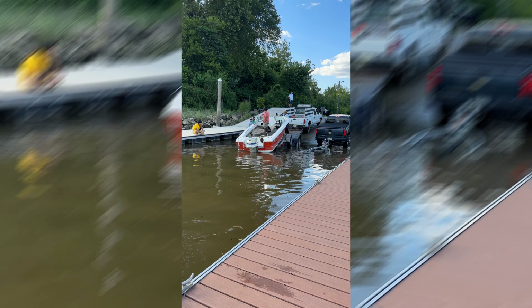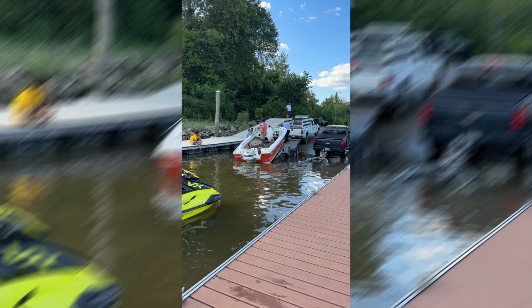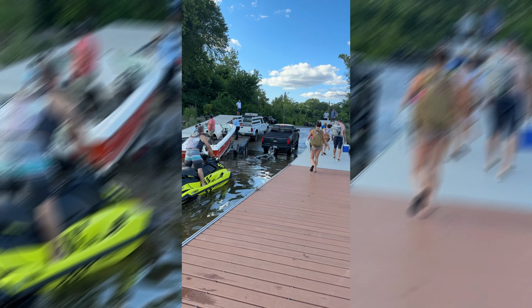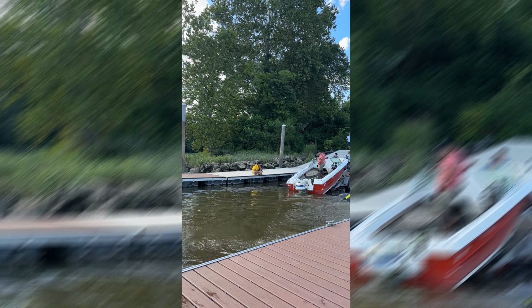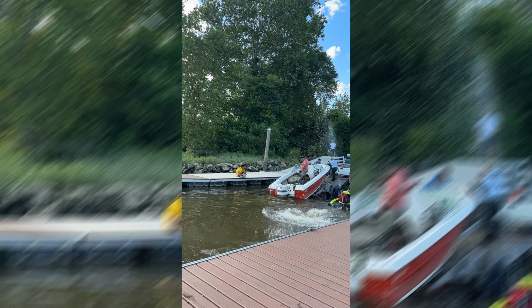This boat ramp only has 2 lanes and it is super busy. If we had the time, we would probably come down here and film more often because I'm sure it's probably just as good as some of the boat ramps you see down in Miami.